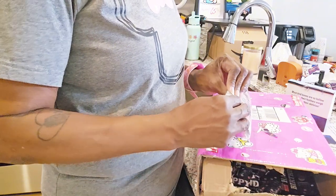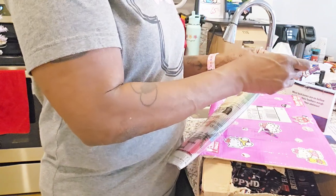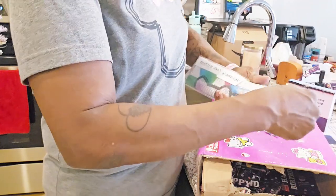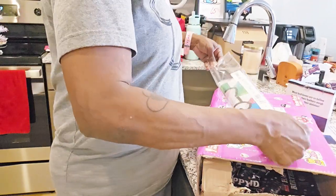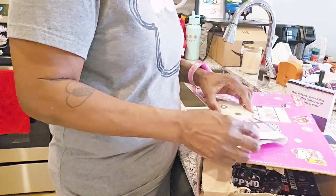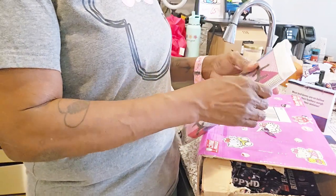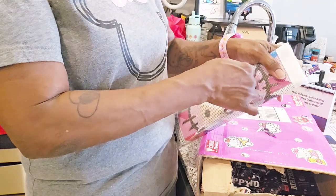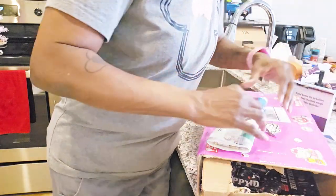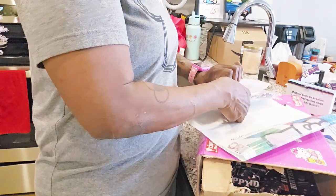Oh my gosh. I can't get into anything today. Oh, here we go. And this is a 30 by 40. A 30 by 40. It got stuck on the sticker part of the bag. It got stuck on the paper, the cover sheet. Oh, I love this one.